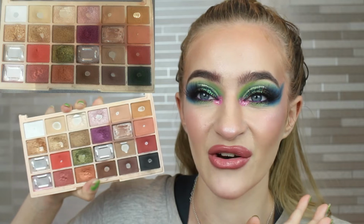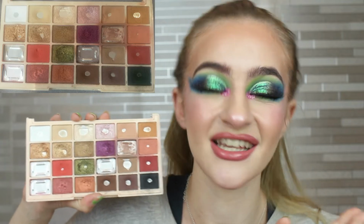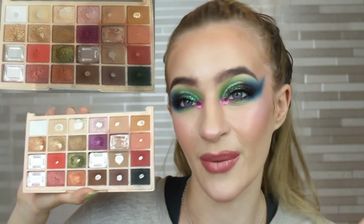We only have 4 more shades until we've hit pan on everything, and I think when I hit pan on everything I may stop this series. I don't know, I love the palette, but it's something to think about. It depends where I am when we hit pan on everything.